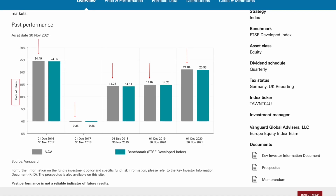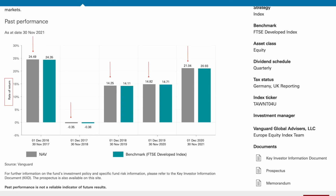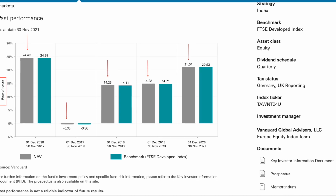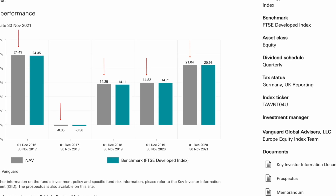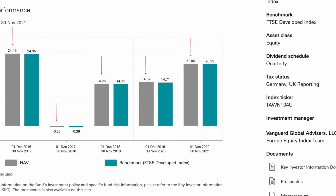Its returns over the last 5 years have been nothing short of stellar. So in 2016, it returned 24%. 2017, it lost less than 1%. In 2018, it returned 14%. And in 2021, it returned 21%. These are great returns considering the S&P 500 on average over the last 100 years has averaged about 10% returns.